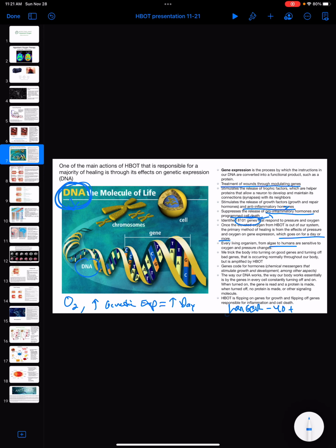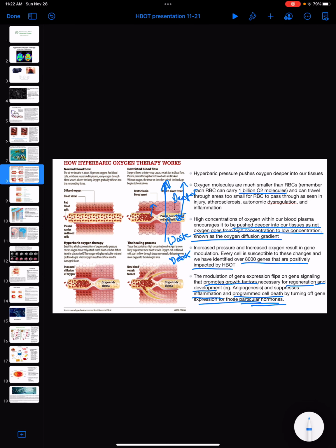We see it all the time with people. But the longer protocols will really work on the genetic coding and hormones. Here we just explain what a hormone is: chemical messengers that stimulate growth and development, among other aspects, right? One of the really cool examples of this is new blood vessel formation that you can see happening with hyperbaric. I'm getting a little ahead of myself again, but let's go here.